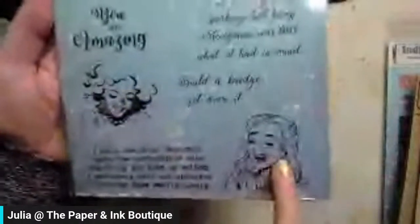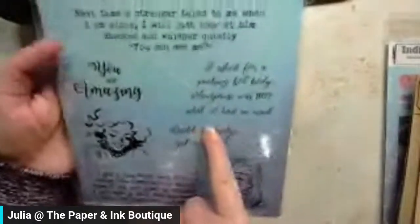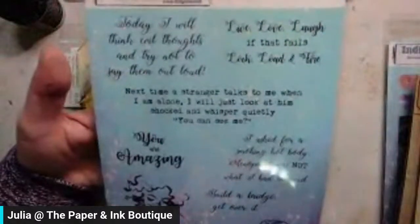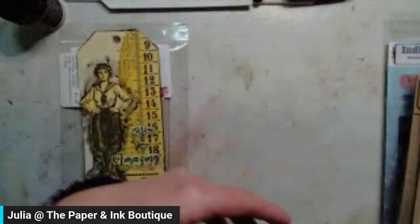Think Evil Thoughts. These are kind of sarcastic, kind of like me. I really love the face stamps on this one. Love it, love it, love it. Build a bridge, get over it. That's something really fun. Today, I will think evil thoughts and not try to say them out loud every day. Anyhow, here we are. They've got a lot of really great stamp sets.